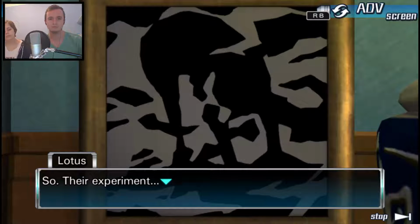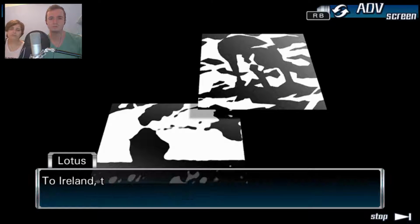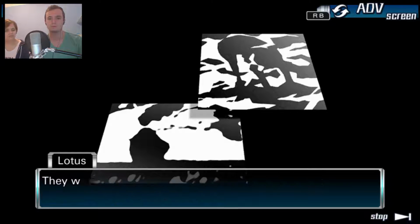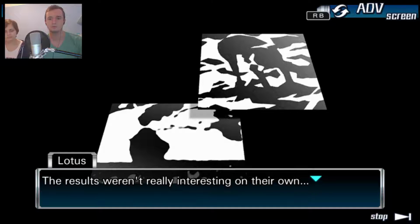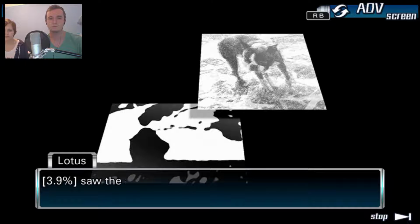So, their experiment. First, they sent the picture to other parts of the world, outside the reach of British airwaves. To Ireland, the US, Africa, Europe, etc. Then, in each country, they gathered a number of test subjects, roughly 1,000 people. They were shown the two pictures and asked, what does this picture look like to you? The results weren't really interesting on their own. 9.2% of the people saw the lady in the lady picture. 3.9% saw the dog in the dog picture.